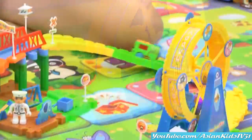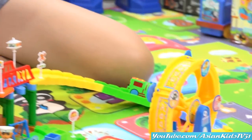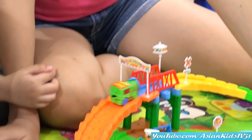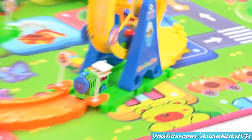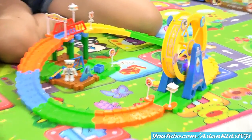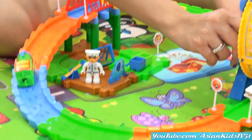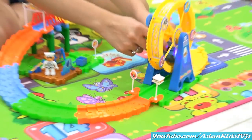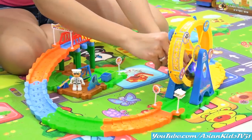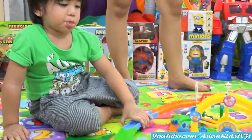Wow! The other way! Whoa! Guys! He's moving along, guys! A Ferris wheel with lights and sounds! Here comes a mini train! Nice! He made it! Are you happy with your new toy, Garrett?